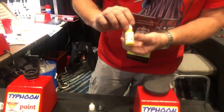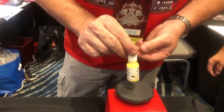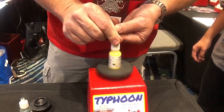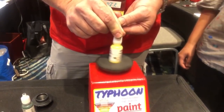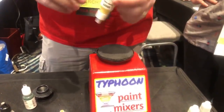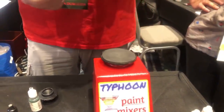To show you how well they mix, I invite you to watch above the label. All I do is take this and push down gently. You can see how the color changes and how it mixes all the way through in just 5 or 7 seconds. You see how that changed everything. And just for the fun of it, I always turn it upside down and do it.